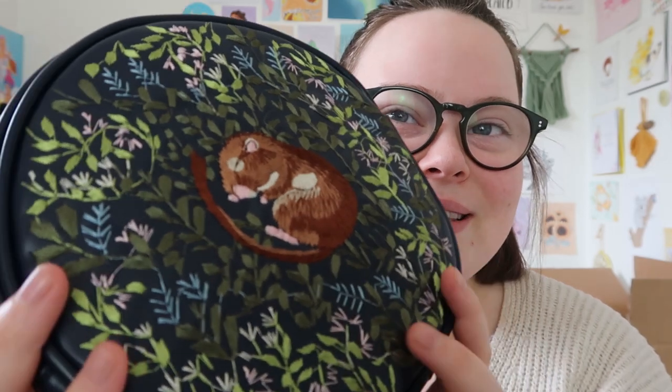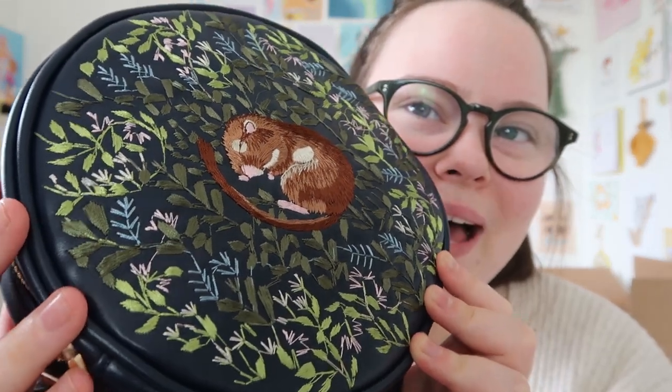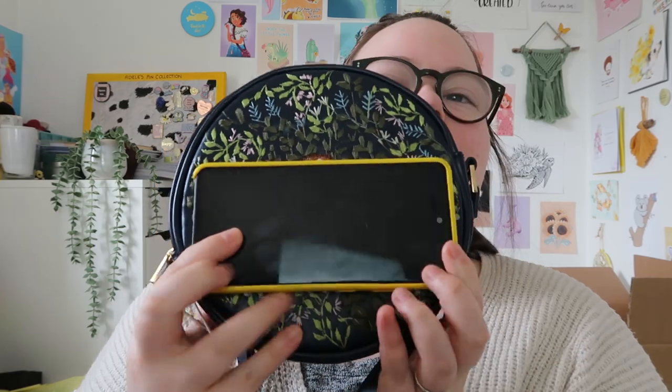I don't know how well you can see this. Let's try and focus on it. It's an embroidered bag. Oh, this is beautiful and it's the perfect size. I did have to check what the measurements were because I was really worried it wouldn't fit my phone, but it does just, which means it will fit everything that I need in there. And yeah, that's my little treat to myself. I just thought it'd be nice to share on here. It's beautiful. I love it so much.